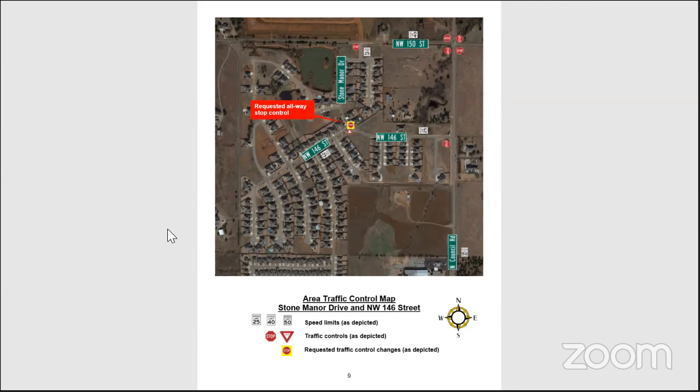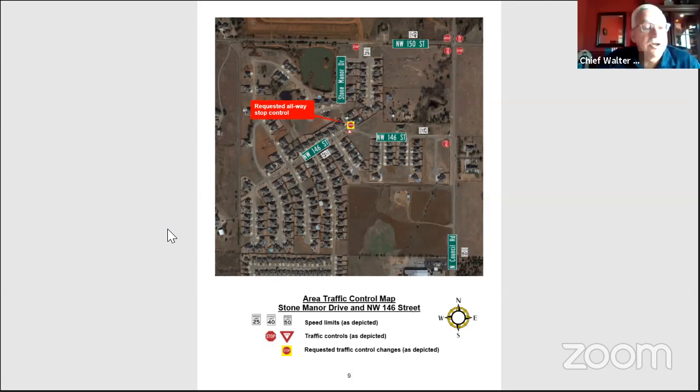Okay. When we reviewed this intersection, we reviewed it against the city's and the MUTCD warrants for the use of all-way stop control to regulate the intersection. It doesn't have the volumes or collision history to justify putting one in, and it was for those reasons that we didn't have cause to recommend the use of all-way stop control for this particular intersection. So action will be at the discretion of the commission, and I'm happy to answer any questions that you might have. All right, thank you very much.